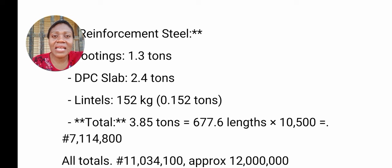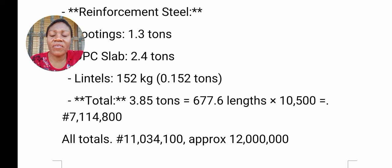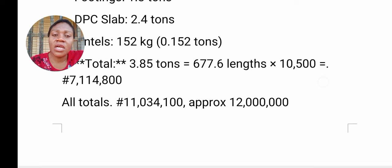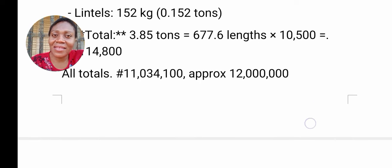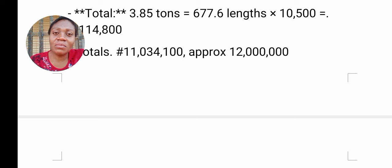Convert it to how many lengths it means and multiply by the price per length, and that will give you 7,114,800. Total all you're having 11,134,100. Remember, in this estimate, I did not add some materials.